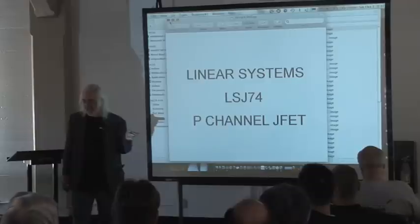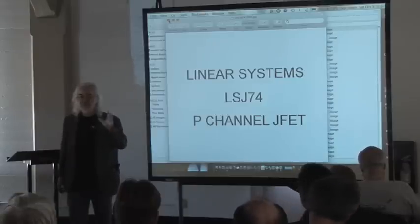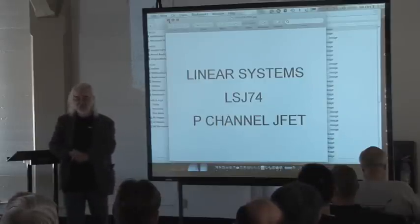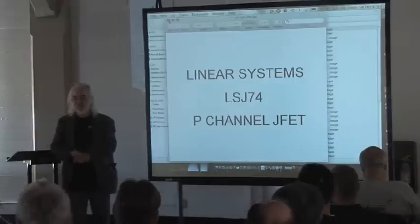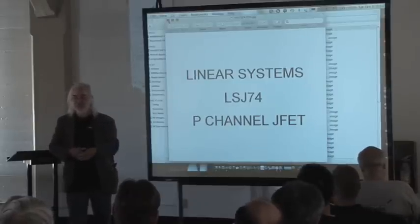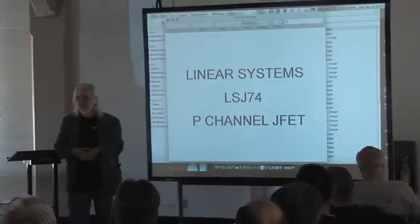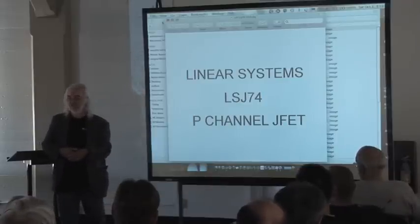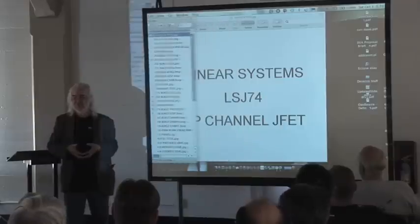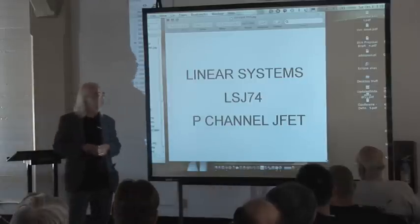I wanted to spend just a couple of minutes explaining that for a lot of people, it's been a case of waiting for quite a long time for Linear Systems to get those LSJ74 P-channel JFETs out. These are the ones that replace the discontinued Toshiba parts along with the Toshiba 2SK170s. The only FETs that are really quiet enough to do a really great job on the input of a moving coil stage or a lot of other things. And they have the LSK170s out, and they're even at a reasonable price, and of course they're highly recommended. But everybody's been waiting for the Ps, and there have been a few manufacturers who have simply purchased all they could back when they were still available and are hoarding them. I'm proud to say I'm one of those guys.